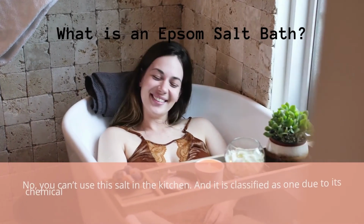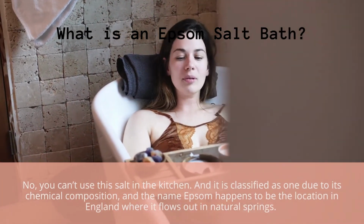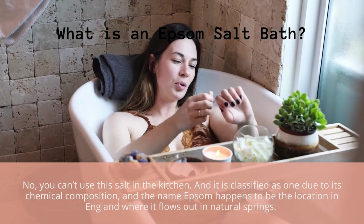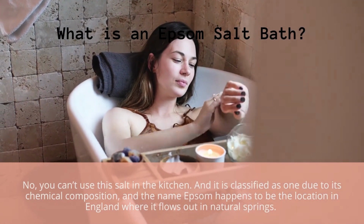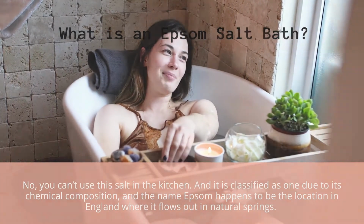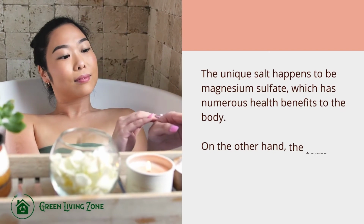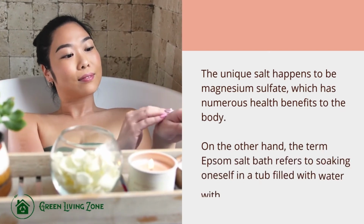What is an Epsom salt bath? No, you can't use this salt in the kitchen. And it is classified as one due to its chemical composition, and the name Epsom happens to be the location in England where it flows out in natural springs. The unique salt happens to be magnesium sulfate, which has numerous health benefits to the body.